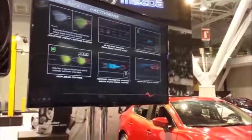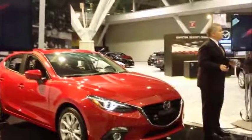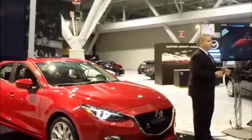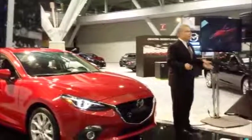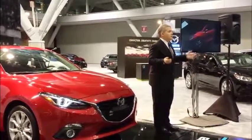All right, so as I said, I've spent a little bit of time giving you a quick overview on the 2014 Mazda3. I want to thank you very much for your time. Hopefully, if you had a chance to drive the car and experience it a little bit more, you'll agree that we've done a pretty good job of sort of upping the game again in the compact segment. And thank you very much for your time.